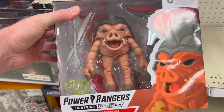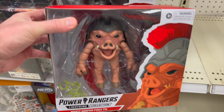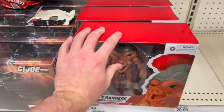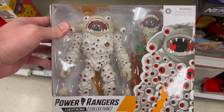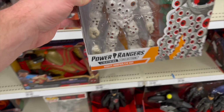I thought this was pretty cool right here. The Mighty Morphin Pudgy Pig for the Lightning Collection. That's a new one we've not seen yet. Yeah, just a little something there. Oh shoot, and they got this guy too. Mighty Morphin Eye Guy. That's pretty cool.